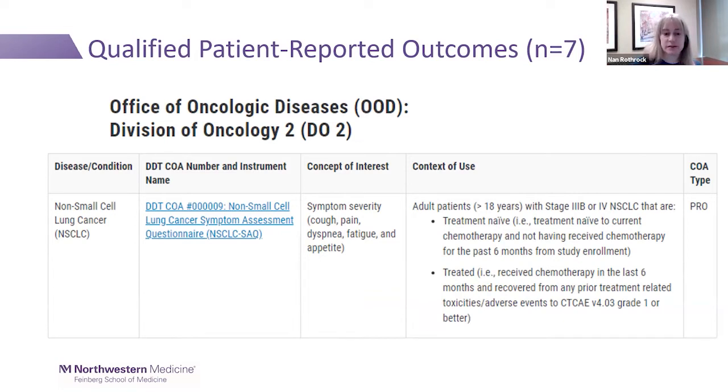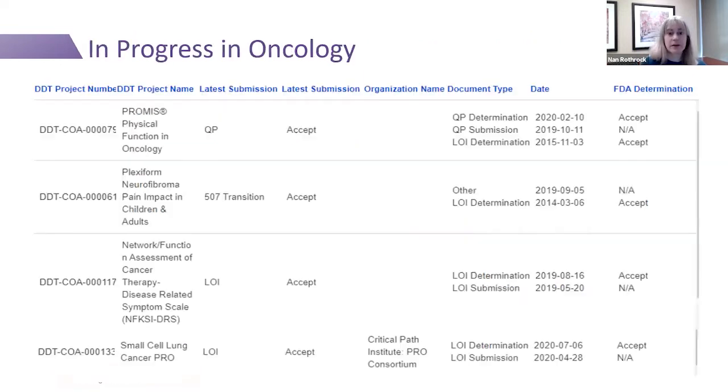One of those is in oncology for non-small cell lung cancer, and that is the Lung Cancer Symptom Assessment Questionnaire. There are a handful of others that are in progress, including PROMIS physical function and measures of disease-related symptoms in different oncology populations.